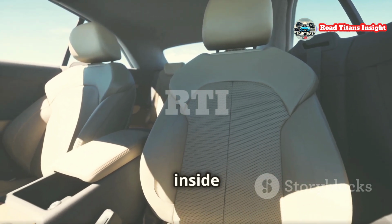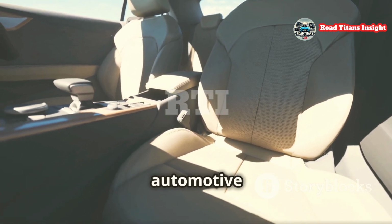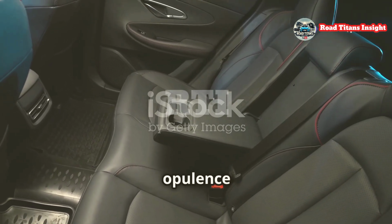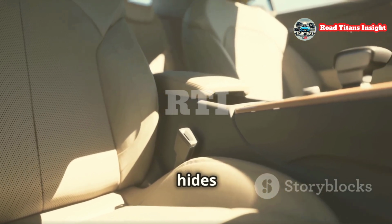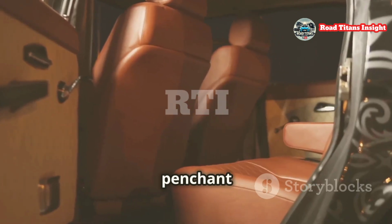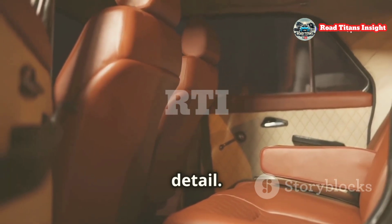Right then, let's step inside the Cullinan's inner sanctum, shall we? Prepare yourself for an experience that redefines automotive luxury. And what a sanctuary it is. This isn't just a car interior, it's a haven of opulence and tranquility. Forget leather. We're talking hides here, the finest bull hides money can buy, hand-stitched and massaged by tiny little elves with a penchant for luxury car interiors. Each stitch tells a story of craftsmanship and attention to detail.